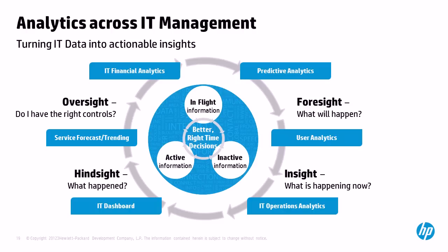So what's interesting here, you start to see a correlation with the high compute type environment, because it's no longer just looking at the data, but it's really inferring a set of behavior out of that data as we go forward. So foresight is, how is this going to happen? Capacity management, et cetera, et cetera.